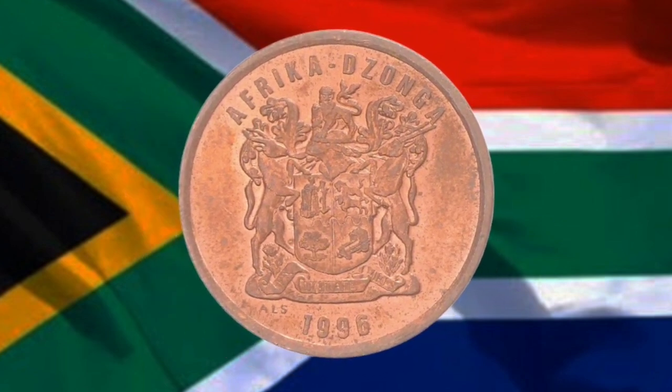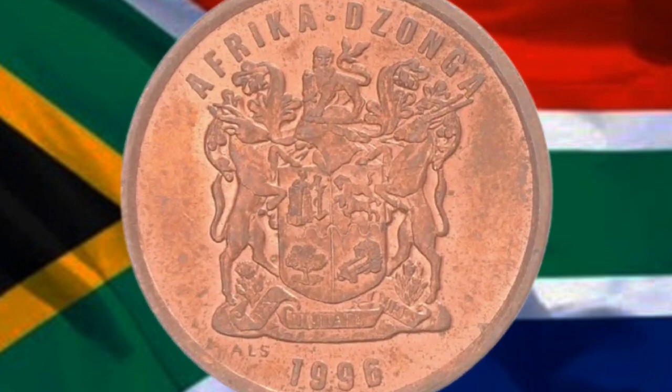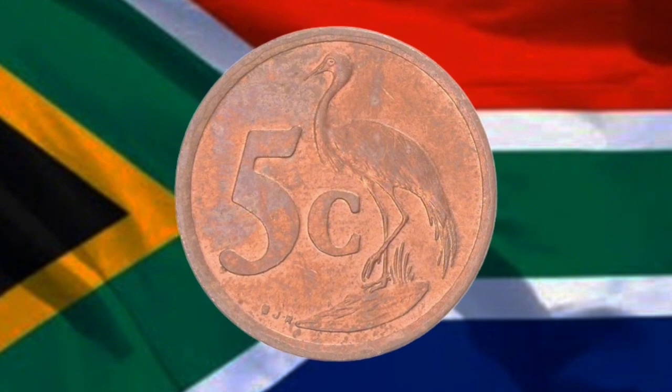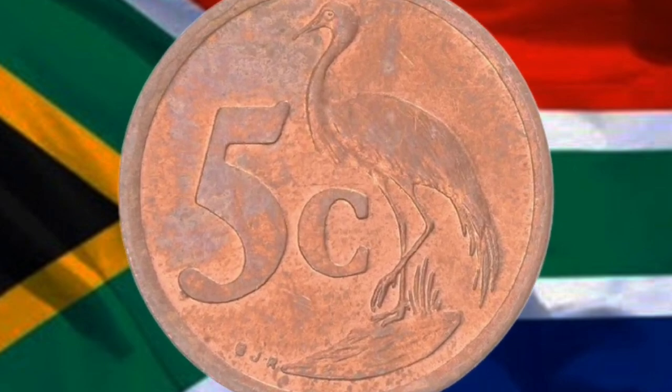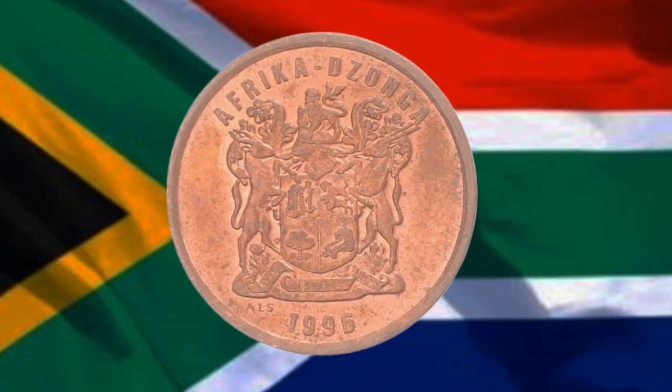A coin's condition plays a huge role in determining its value. Collectors use a grading scale from good to mint state to judge a coin's quality. A 1996 5-cent coin in mint state, MS67 or higher, can command a premium price, especially if it has unique features or is part of a very limited mintage.